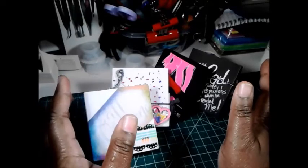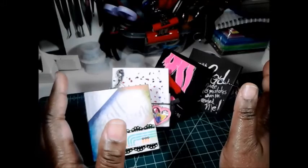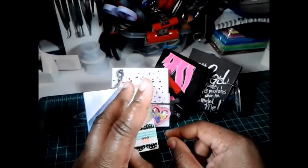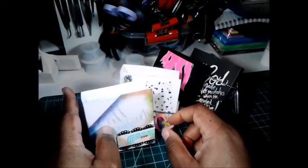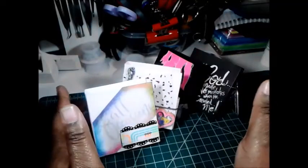I actually ended up having to do 2 sets because with the template, I wanted to be able to get 2 bases and 2 belly bands out of one 12x12 sheet of paper. So I had to play around with the template a little bit, and then I figured it out. In practicing the first design, I did 1 set, and then did it again to make sure that I had my template designed right.